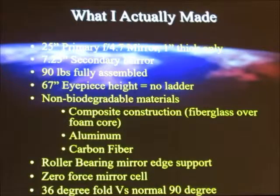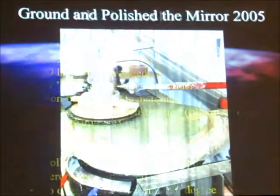If you go out and buy a 25-inch Obsession today, you're looking at about 230 to 250 pounds. So I did it at 90 pounds. Pretty amazing. And the eyepiece height of 67 inches, which means no ladder. Sounds like magic, doesn't it? Yeah, because 4.7 times 25 is more than that. Exactly. Somebody can do the math. Trevor, you missed your chance here. I also wanted a scope that had no biodegradable material. I'll talk about these last few things in a minute.